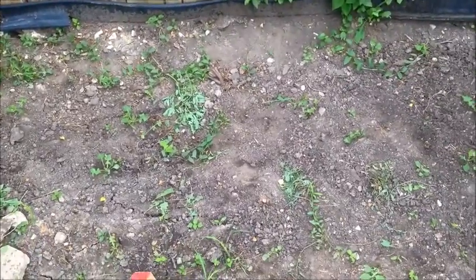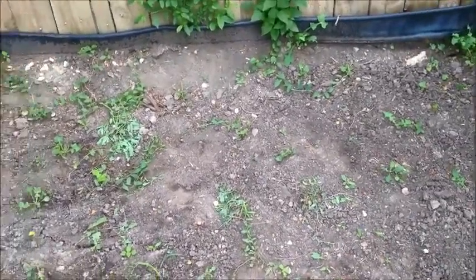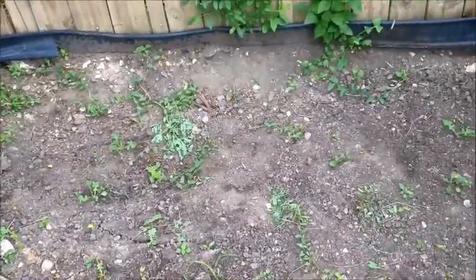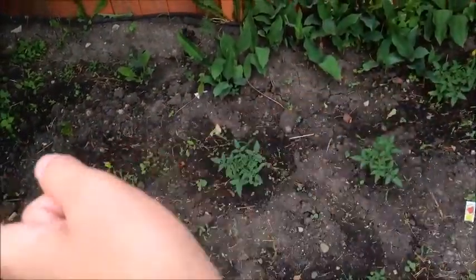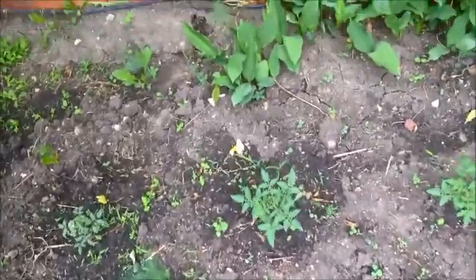We have nothing there actually, and I'm still wondering what to plant there, but it will fill up within the next couple of days. Now this is the last part of the garden update. You can't really see, but my pumpkin and cantaloupe and cucumber are over there. But I won't show you that, guys, because I have a separate series for that.